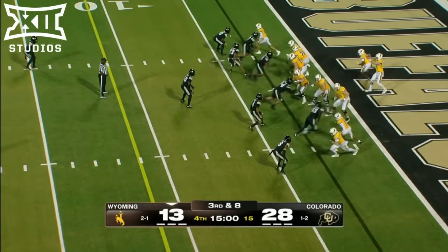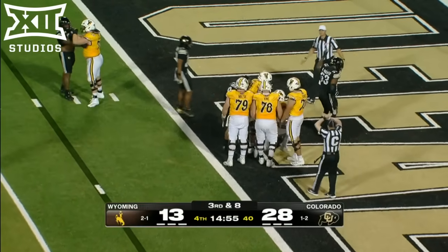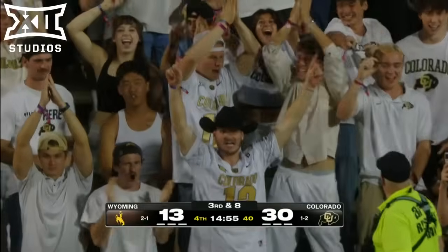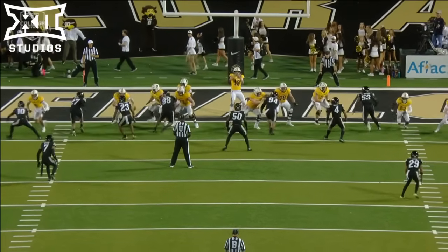He's had a really nice second half for Wyoming. From the end zone, Anderson takes a hit and goes down. And Colorado gets the safety on the sack from Arden Walker. He said Arden Walker needed to make his presence felt, and he has certainly done that tonight.